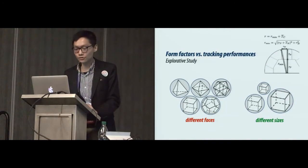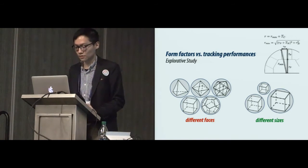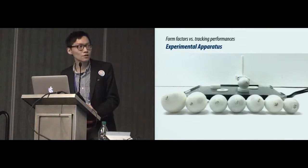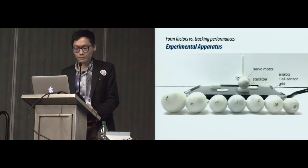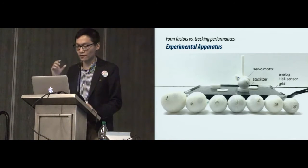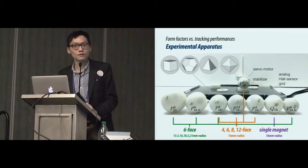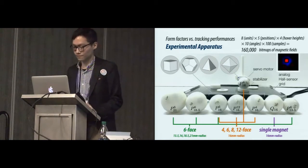To understand the relationship between the design factors and the performance, two factors are explored: the number of faces and the size of the faces. An analog Hall sensor grid is used for capturing images of the magnetic field. An elevating platform, which consists of several motors and a stabilizer, is used for rotating each ball at a different hover height steadily. Eight magnetic spheres are fabricated by a 3D printer. Seven are polyhedra in different sizes and with different numbers of faces, and another one is made with a single magnet.